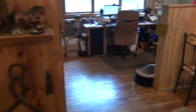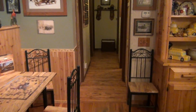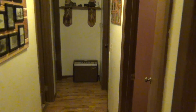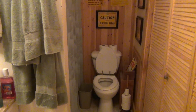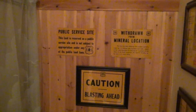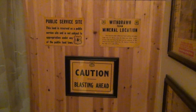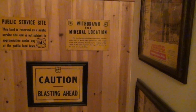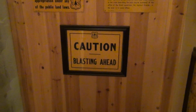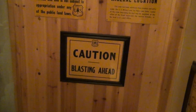Okay, well, might as well go to the bathroom while we're at it, since it's clear now. There's a little bit of stuff in here. My odd sense of humor, I put signs I thought appropriate for the bathroom. Public service site, withdrawn from mineral location, so no mining in here can go on. And of course, caution, blasting ahead.